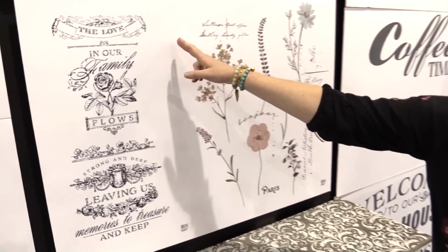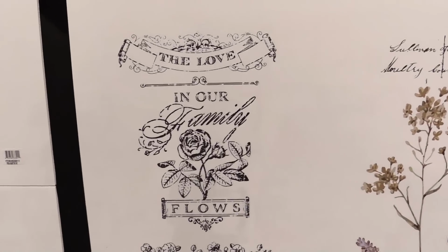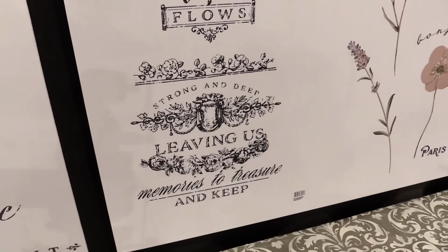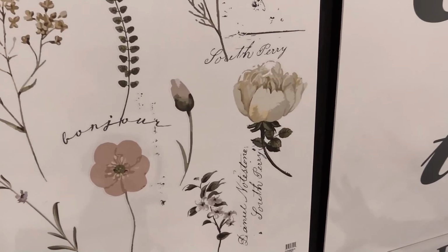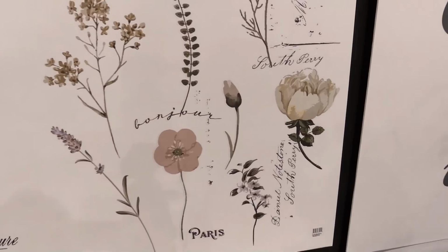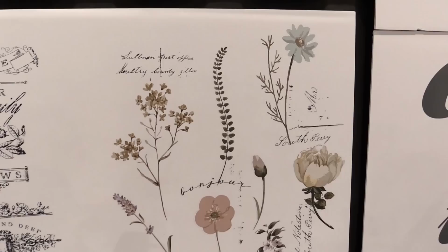So here's a beautiful little phrase that you can put in your home about your family, or you don't have to. It's up to you. We don't judge on families. And then we also have some beautiful botanical images that you can keep together or separate, and you can make something really fun, like maybe a set of 4 canvas pieces with all the different flowers on it and hang it in your home. It would look gorgeous.